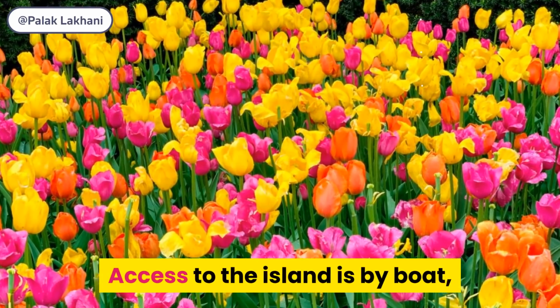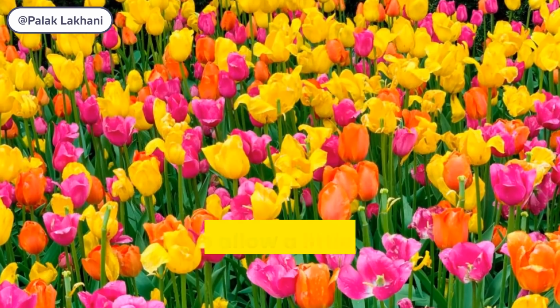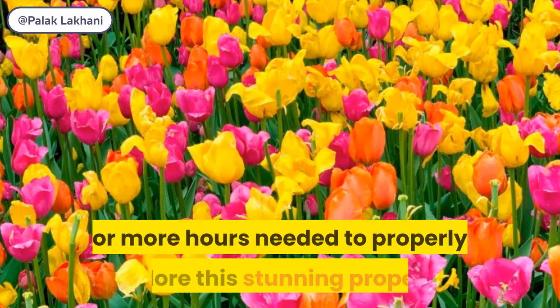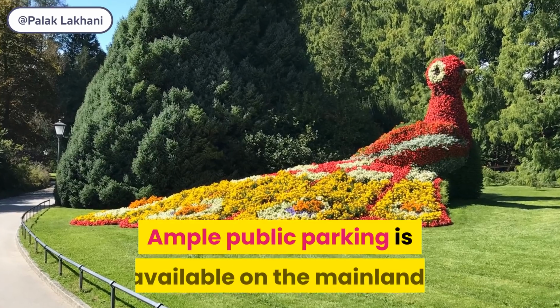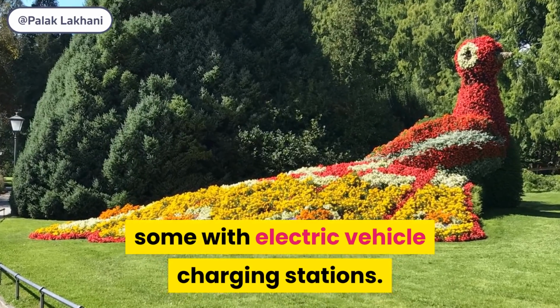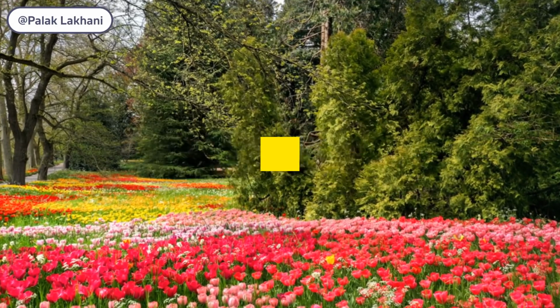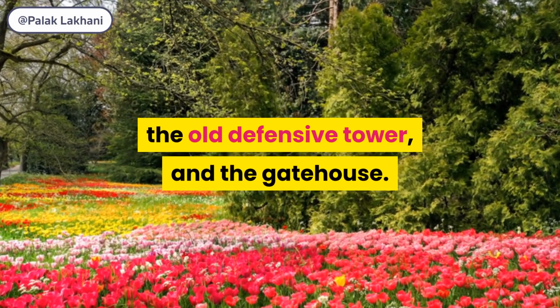Access to the island is by boat, or via a pedestrian bridge connecting it to the mainland, so be sure to allow a little extra travel time in addition to the 2 or more hours needed to properly explore this stunning property. Ample public parking is available on the mainland, some with electric vehicle charging stations. Another highlight is the 18th century Schloss, notable for its lovely white hall, the old defensive tower, and the gatehouse.